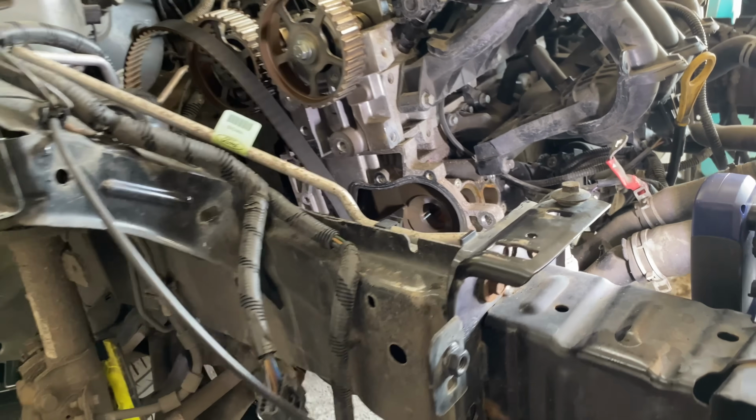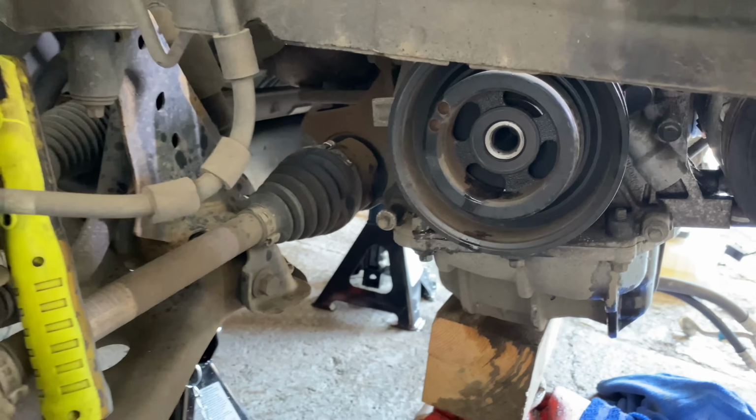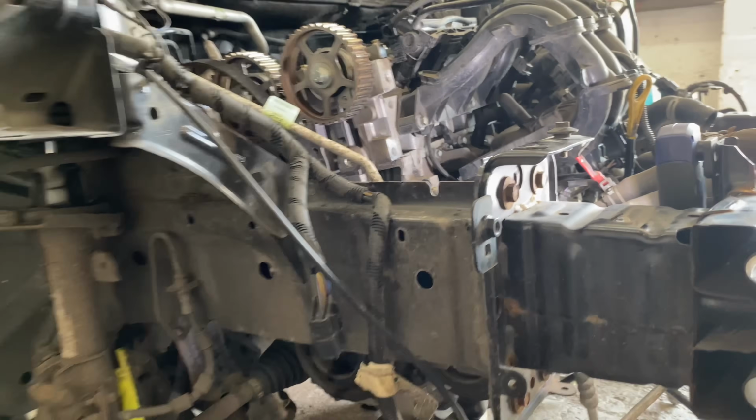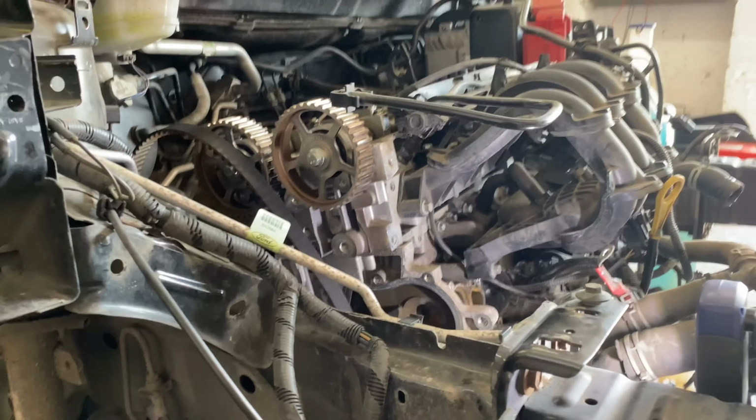But I'm going to get this pulley off now at the bottom here. I'm going to set you up. I'm going to get this pulley off, and then that'll be the whole strip down ready for the install. So yeah, I'll set you up, guys, and let's do this.